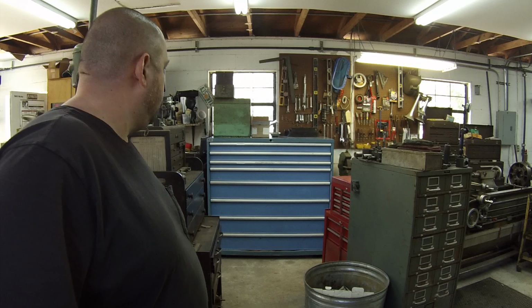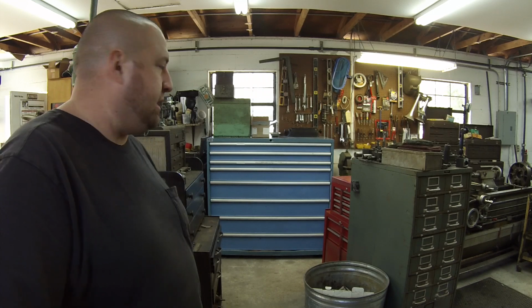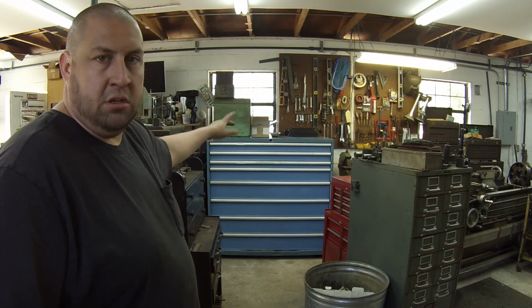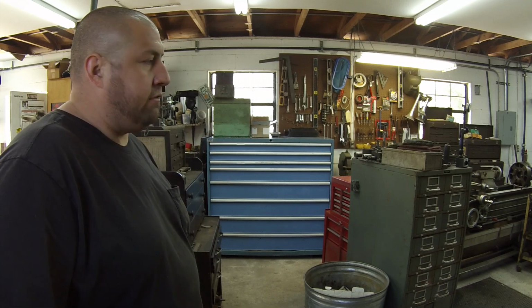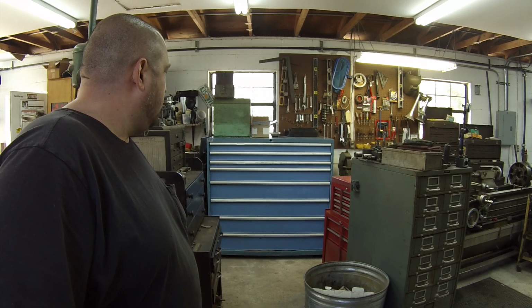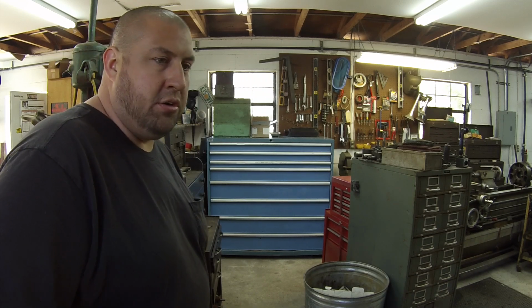So that's about it. I just wanted to share another little shop improvement that I'm working on. I'm not done. I'm probably going to make me a top for it, because that top piece is a little bit flimsy. So I'll probably make a little top for it, maybe out of a piece of plywood or something. But anyway, got that done, and now I got a couple jobs I got to get started on.